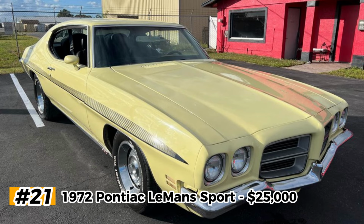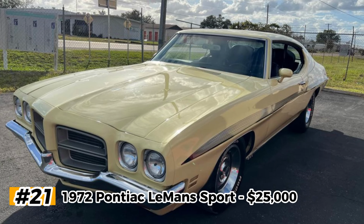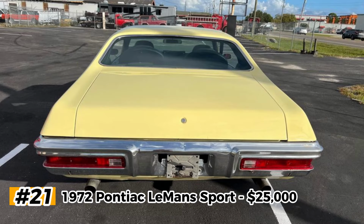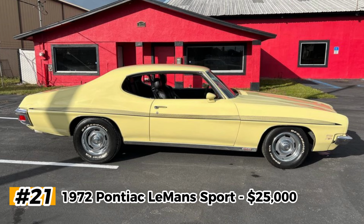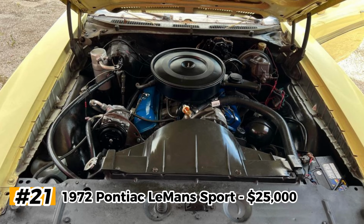21, 1972 Pontiac Le Mans Sport, $20,000. This 1972 Pontiac Le Mans Sport, listed for $25,000 in Winter Haven, Florida, features a 350 engine, Tremec 5-speed manual transmission, and hydraulic clutch. Upgrades include a custom GTO interior, power seats, and air conditioning. Its arrow straight body and sleek yellow paint make it a perfect blend of style and performance.